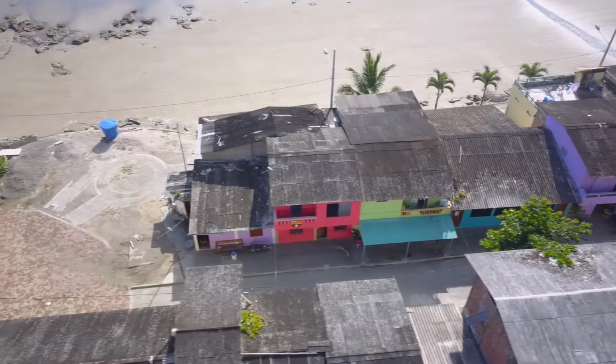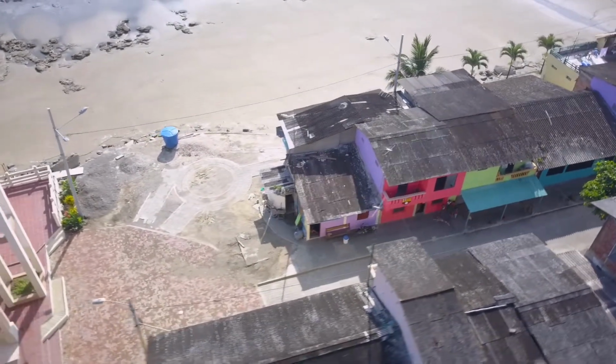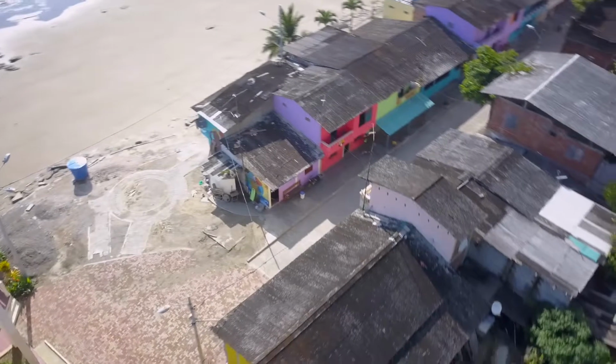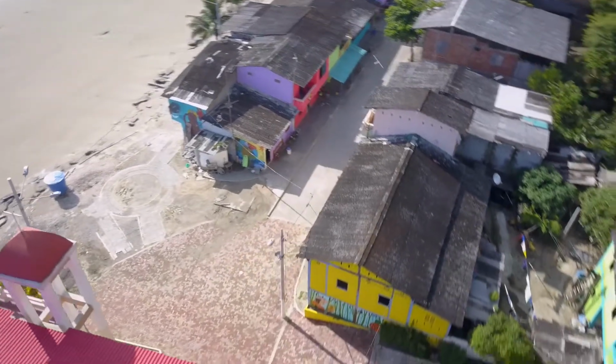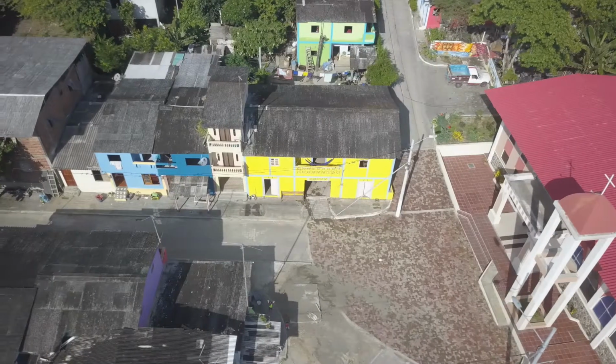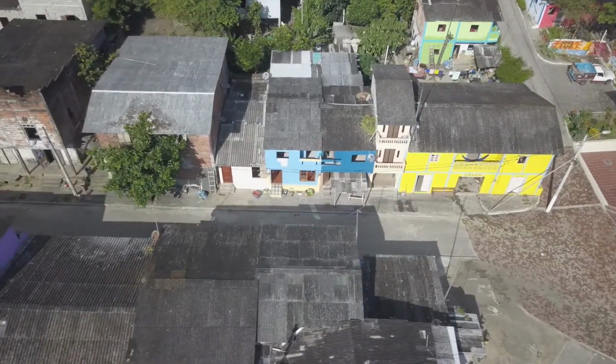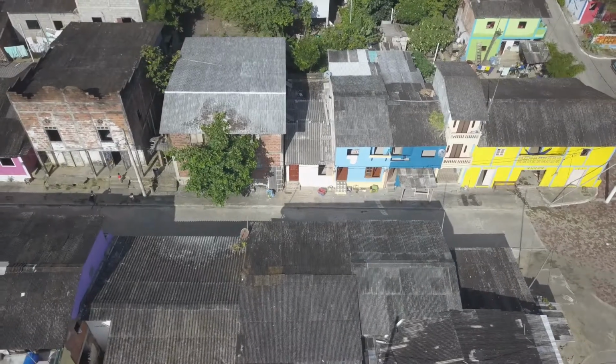Some of the before and after pictures of individual homes will show toward the end of this clip. But again, here we are at the church, and this is the courtyard that we were at a minute ago, and this would be on the east side of the street, and the Ruta del Spondylus is up above here.